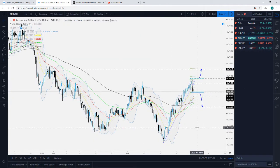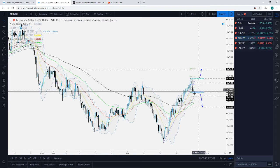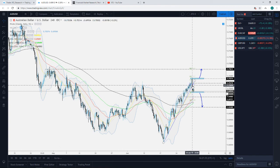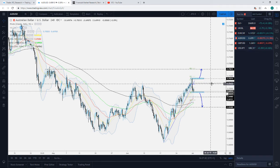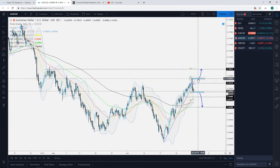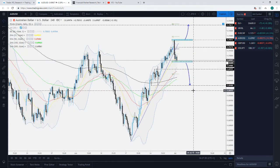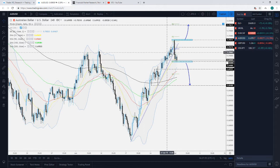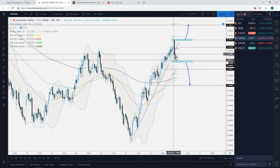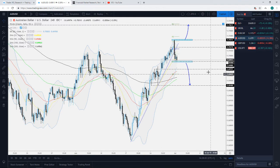AUDUSD, very quickly on this one. So as you can see by the highlighted areas here, these are the ones that we're going to be keeping a close eye on. So this morning we did manage to reach the area around the 0.7031, approximately around there, from which the pair reversed and pushed down. But what's interesting here is that it managed to break this steep upside line, which of course creates this slightly negative atmosphere here for AUDUSD, but it continues to balance above this 0.6988 zone.